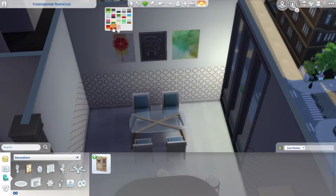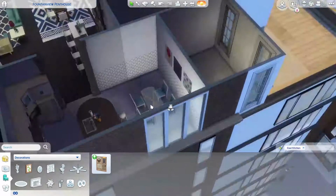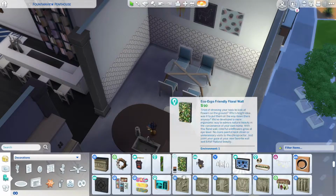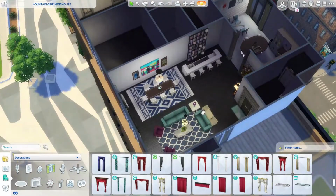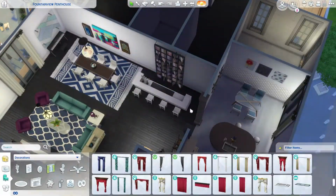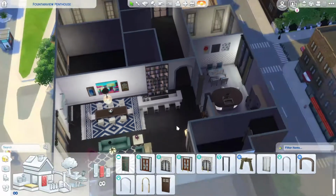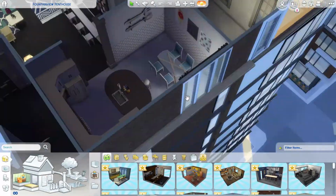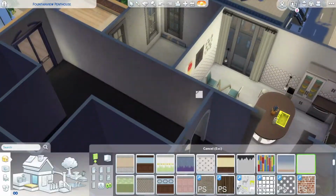Again, Cool Kitchen Stuff. I've seen a lot of the DLC rankings and a lot of people put Cool Kitchen Stuff down kind of low, but honestly, I love Cool Kitchen Stuff. For the cabinets and counters alone, I love it. But I also love doing the kitchens in my Sims builds. I think it's so fun. I love it, love it, love it.